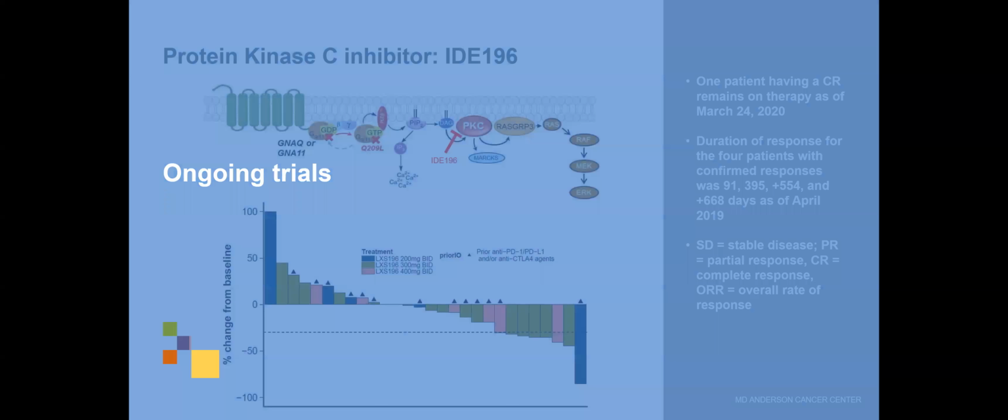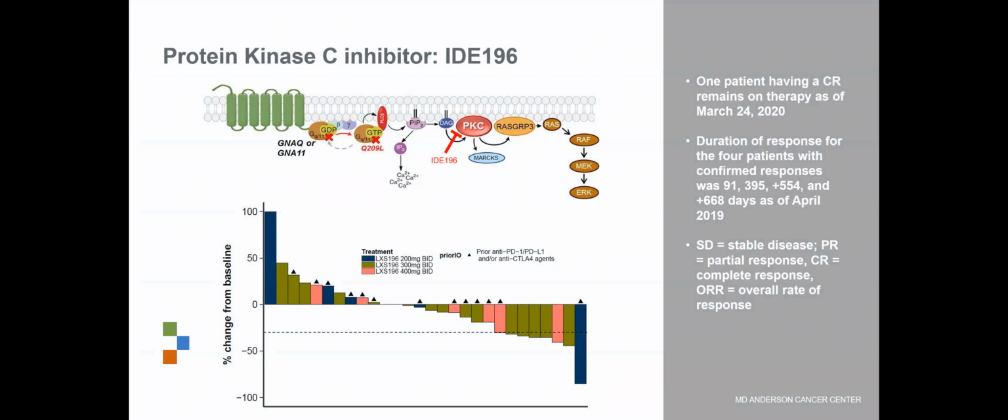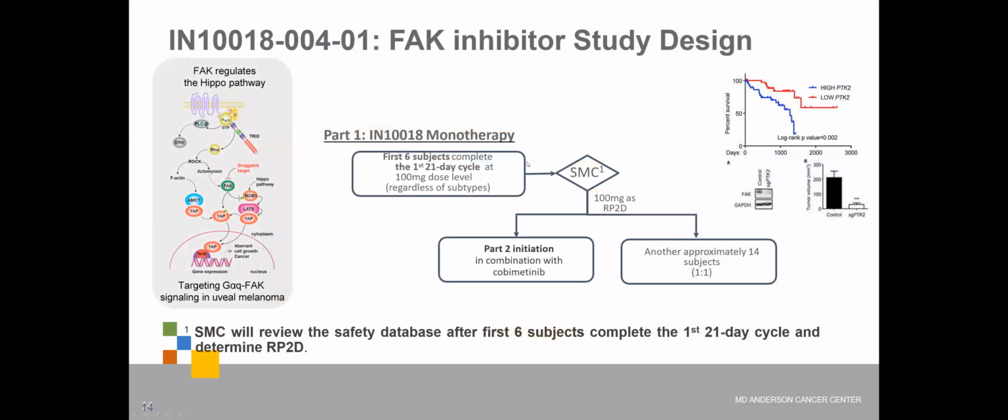Let's move on to ongoing studies. The targeted therapy protein kinase C inhibitor IDE196 is currently being studied in combination with a MEK inhibitor known as binimetinib. Protein kinase C is involved in cell signaling. It starts a cascade just under the GNAQ, GNA11 cytoplasmic tail end and leads to downstream signaling, and downstream of protein kinase C, which I'm circling with my mouse here, is the MEK protein. So the study is targeting both MEK and PKC, ongoing and open to enrollment.